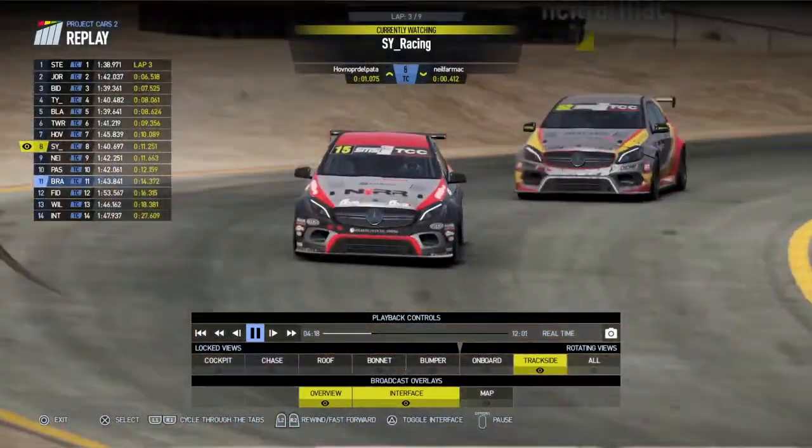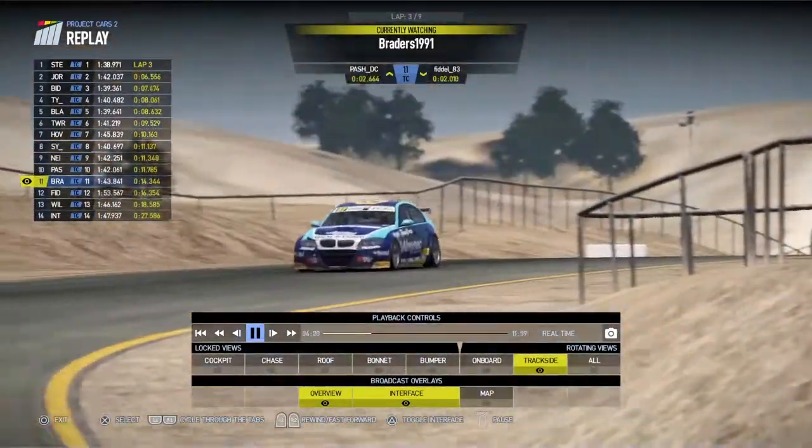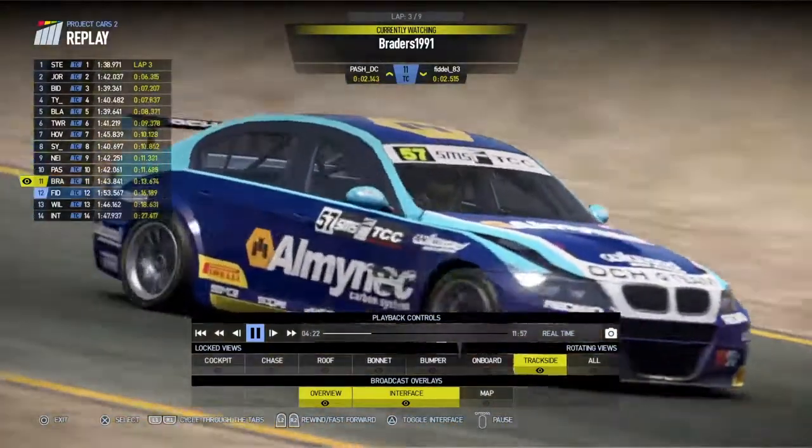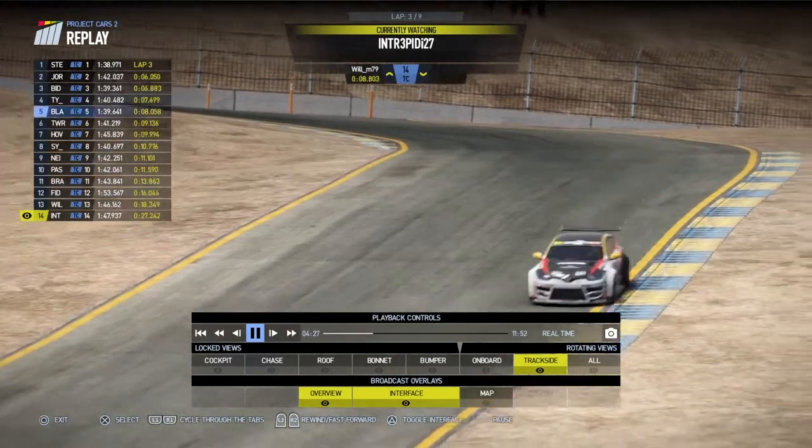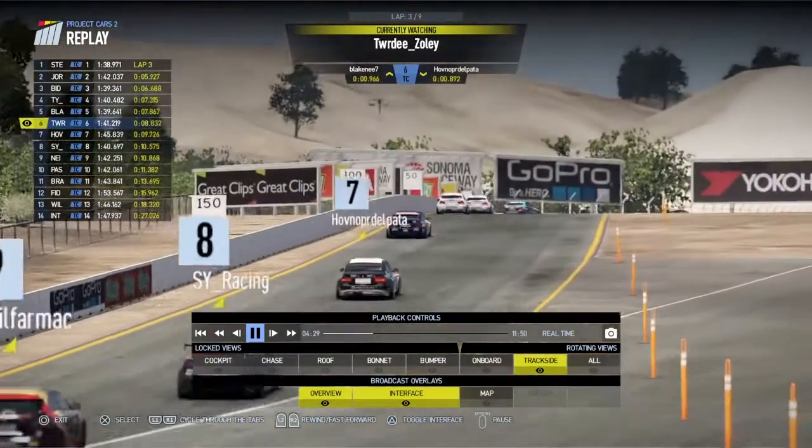Cy Racing then down over the top. We've got Bradders in 11th. He's working his way back up the field at the expense of others. So Intrepidi at the back after the drive through. Will in 13th, Fidel 12th. Let's go back up to the front runners.